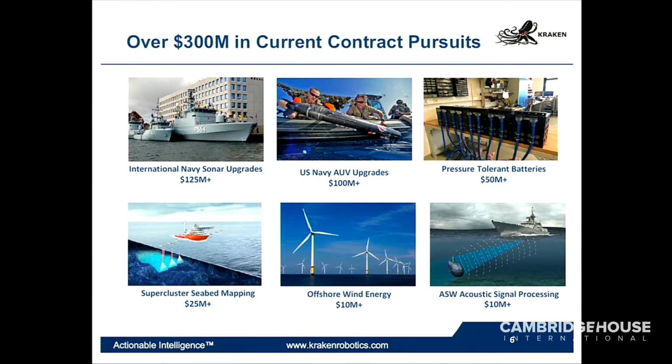And then finally on the battery side, there's a large market opportunity there. Our first big contract was a $9 million contract with Ocean Infinity. The supercluster in the bottom left, we're part of the Ocean Supercluster. Proposals have been submitted, and we expect that we'll have news on that front in the next 3 months as well.